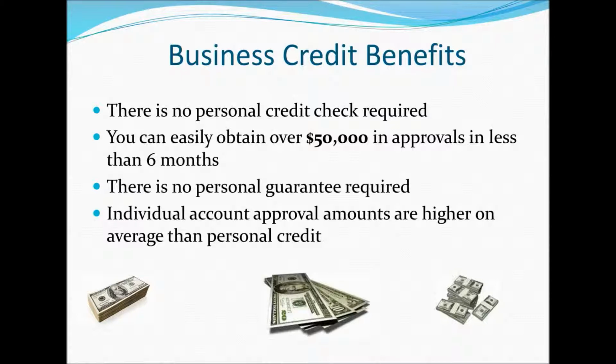The second benefit, you can easily obtain over $50,000 in approvals in less than 6 months. Well, realistically, you can have an excellent business credit score in about 60 days. That's impossible in the personal credit world. But in the business world, you can have an excellent business credit score in 60 days. And 60 days, 90 days, you're getting approved for real credit in your business name. Again, regardless of your personal credit quality.